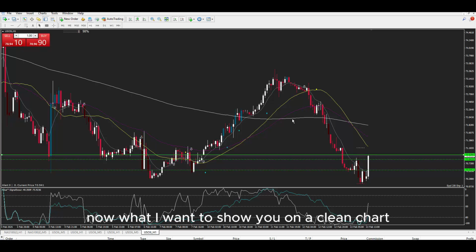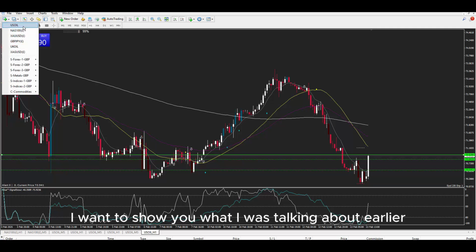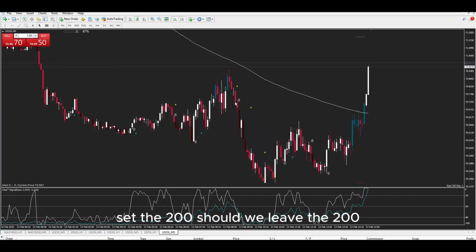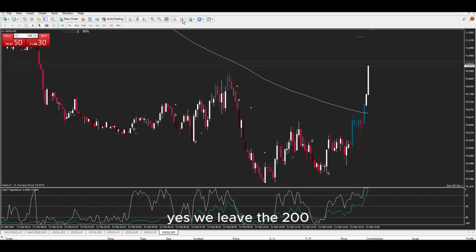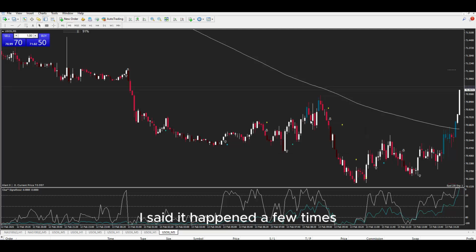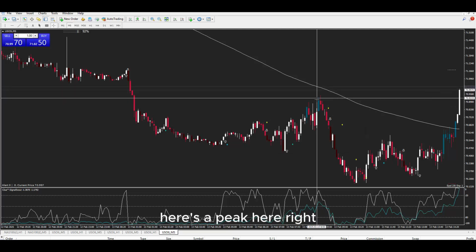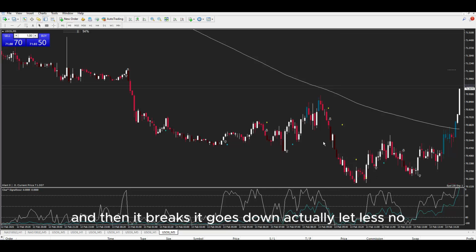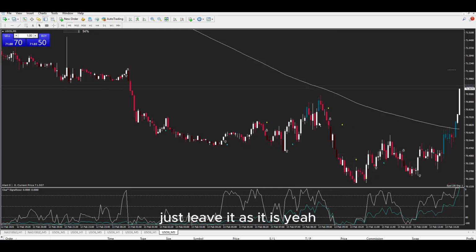And that's it. Now, what I want to show you on a clean chart. Let me get a clean chart. And I want to show you what I was talking about earlier. Okay, let's just remove everything from the chart. Should we leave the 200? Yes, we'll leave the 200. Take the shifts off. Right. On this chart here, I said it happened a few times. Here's a peak here, right? And then it breaks, it goes down. Actually, let's leave it as it is, yeah.